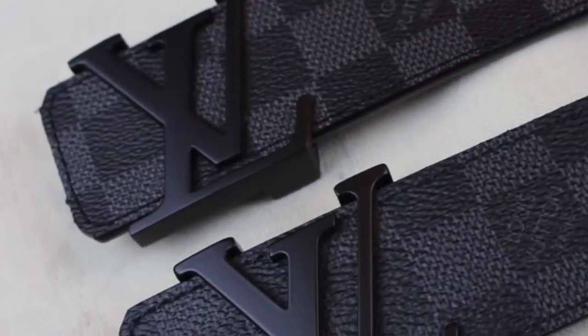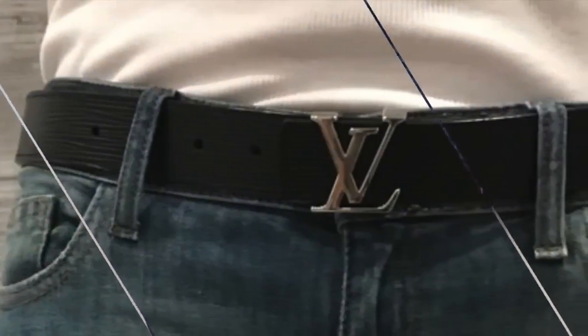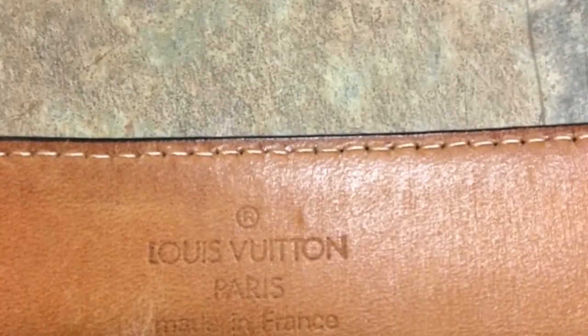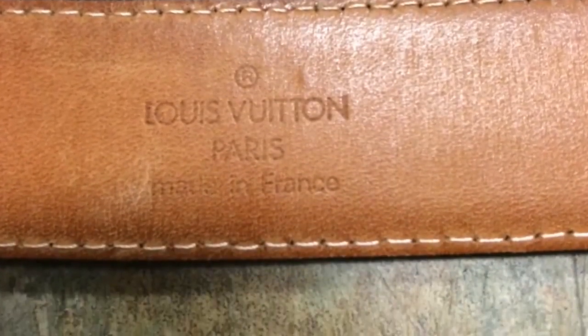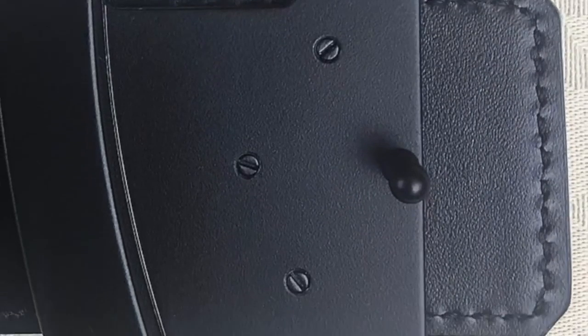For Louis Vuitton belts, make sure the belt actually exists on their website. Sometimes belts are made only in the fake Chinese factories, such as the silver and black belt that doesn't exist. Also, make sure there's stitching on the inside of the belt, as this means the belt's been properly sewn and is real. The belt buckle will also use flathead screws instead of basic cheap screws that the fake ones use.